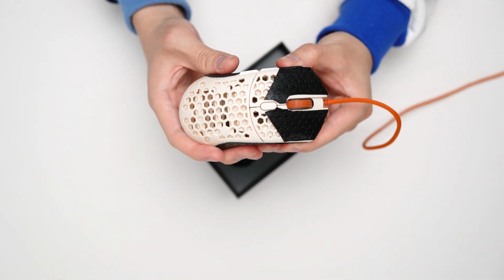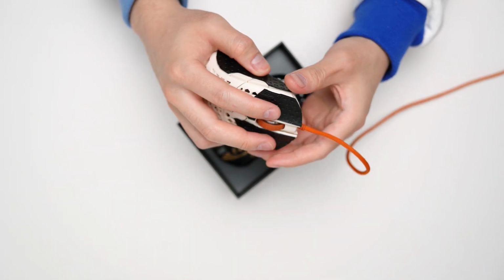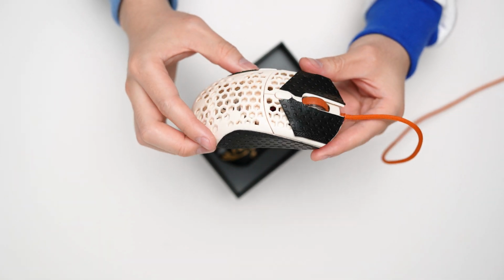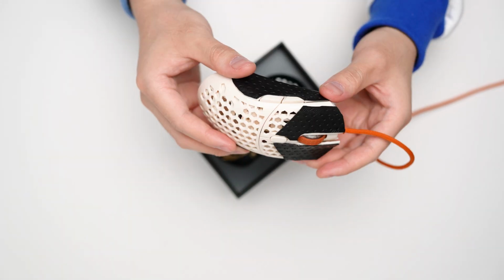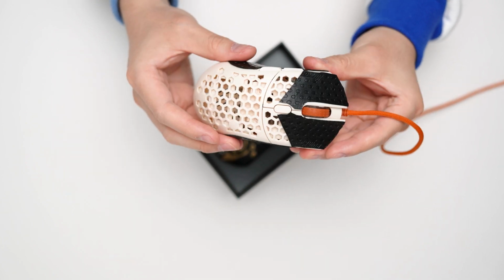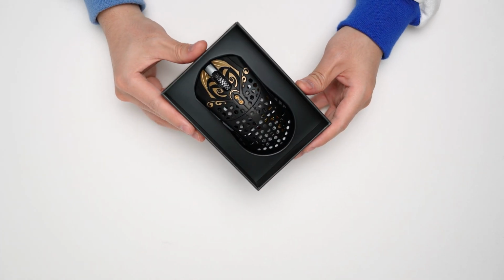Like, this changed the way I played games. This gave me a whole new appreciation for lightweight gaming mice. And you can see here, I've got these crusty lizard skins on it and Tiger Arc 2s on this. It's been old faithful for me. So I'm so excited to have the Starlight-12 here in hand.